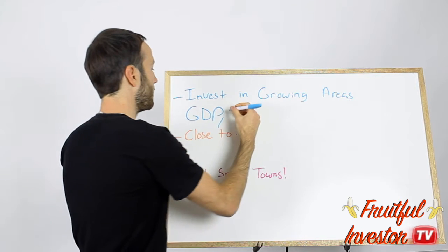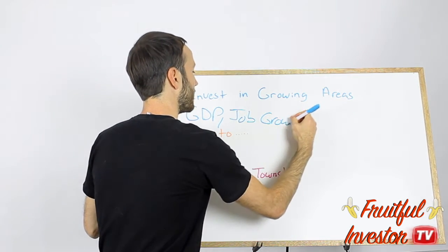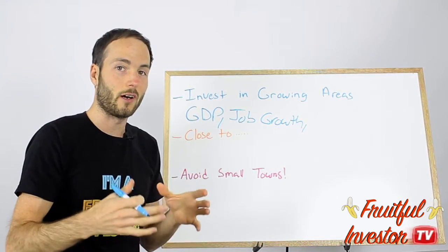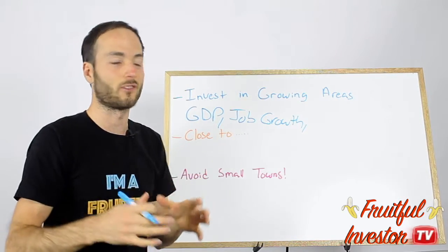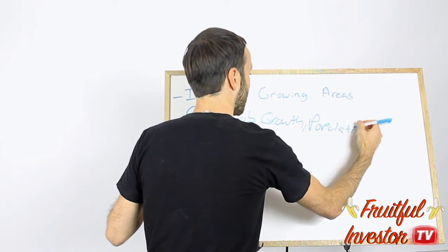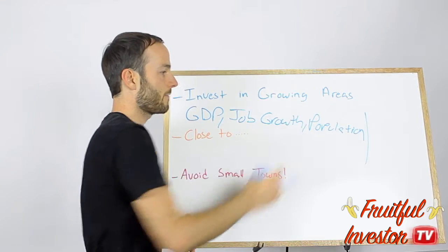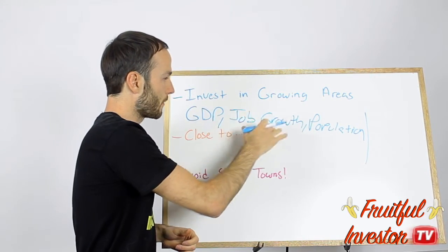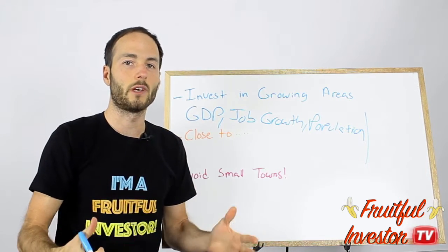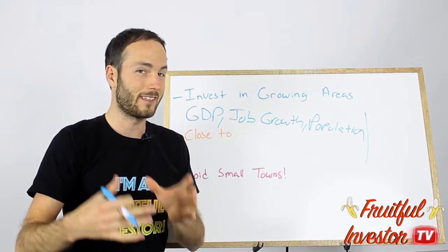Why do we care about that? Because GDP growth will lead to job growth. Usually always does. And what do we see when the town has a lot of jobs and the job field is growing? Well, we see population growth. People want to move to that town. So those are the three first pillars you want to look for, because what happens after we see GDP growth, job growth, population growth? Well, we see an increased pressure, an increased demand for real estate, and an increased demand for rental properties.